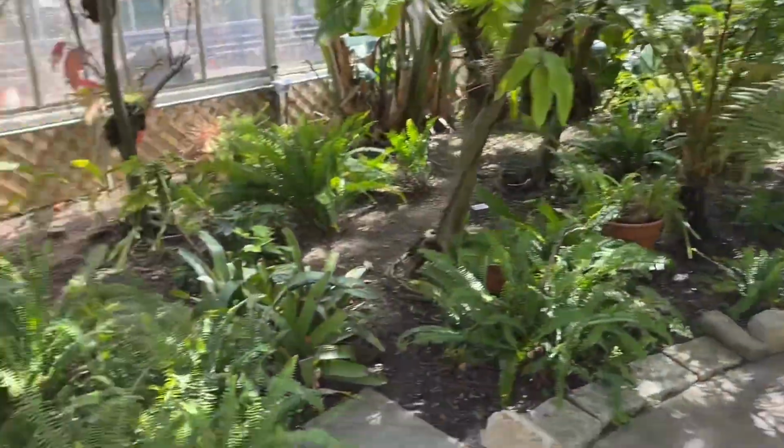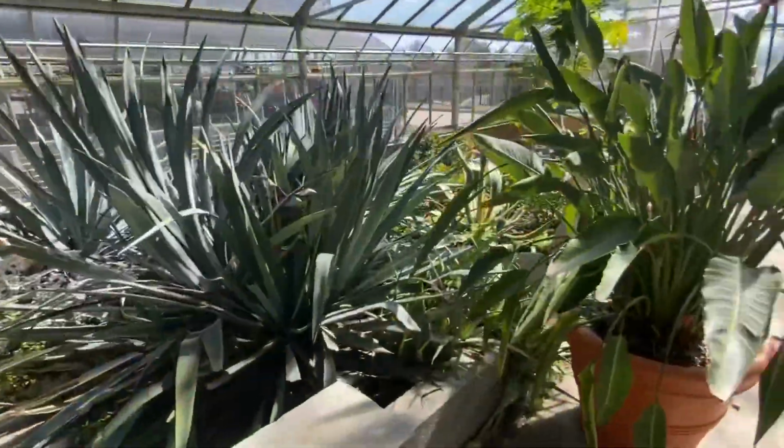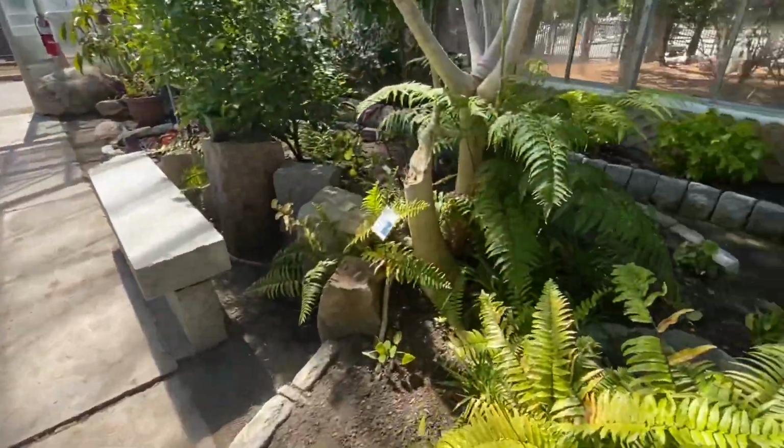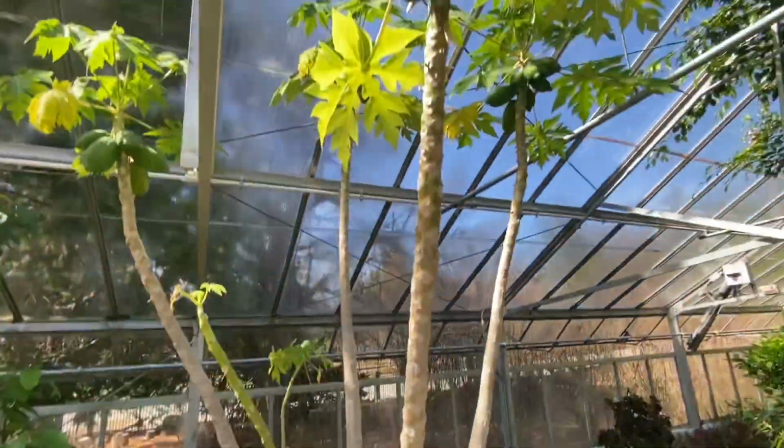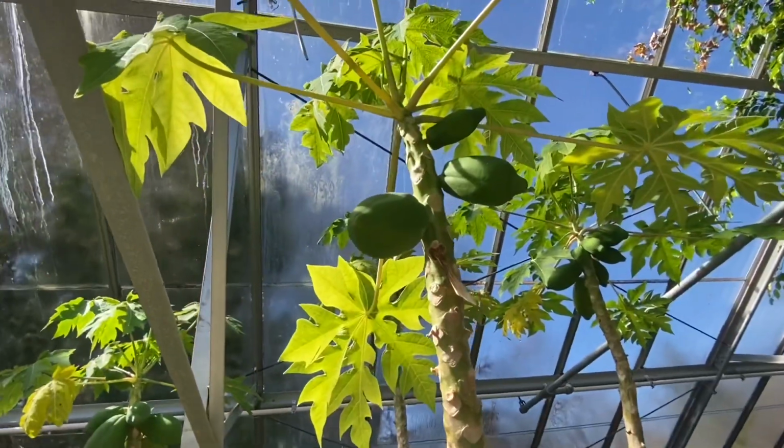Let's head over to a tree you could eat. Next, there's the papaya tree. It's native to Central America, and if you look up high, you can see these green papayas growing. They're healthy for you too.